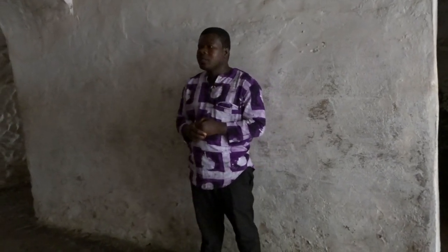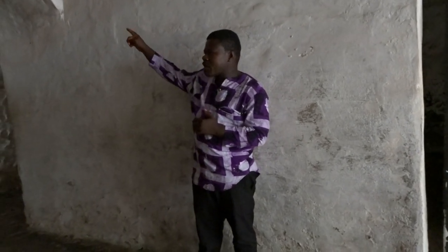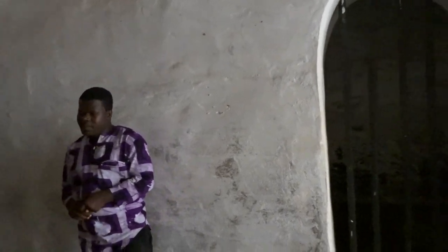Is this the biggest castle? It's the oldest and largest in Africa. Oh, wow. Yes. And in Ghana here, there are three castles: Elmina Castle first, the Christiansborg Castle in Osu, Accra, and Cape Coast Castle. But this is the oldest and largest. All right. Now, let's come here.